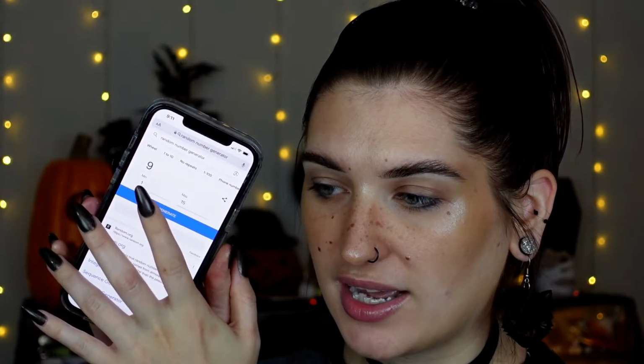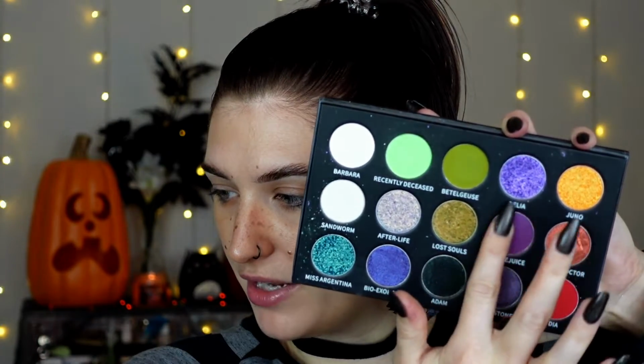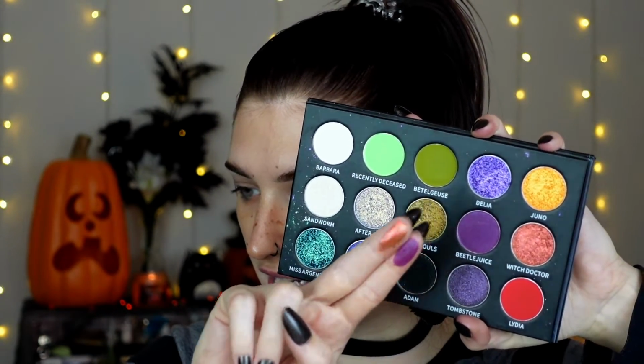All right, we're doing Strange and Unusual first. We got numbers 9 and 10. All right, so we got Beetlejuice and Witch Doctor, a nice shimmer matte. Cute, we're on the road to quintessential Halloween with some purple and orange.